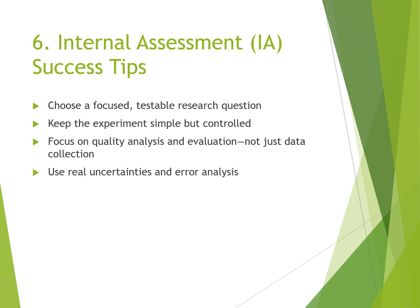So internal assessment: this is already too late for this, but it's more for the next cohort. Find a research topic that's not too crazy hard. You can actually test it at your school or your academy or wherever you're learning, and then make sure it's focused, not too hard, and keep the experiment simple. But you can also control it, and it's more about the analysis. It's not so much about how simple or complex it is, but more so how you've written about it.